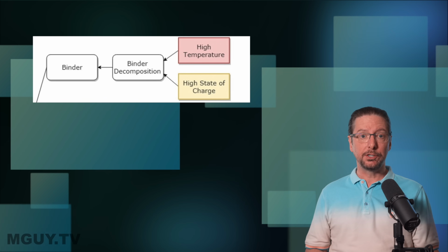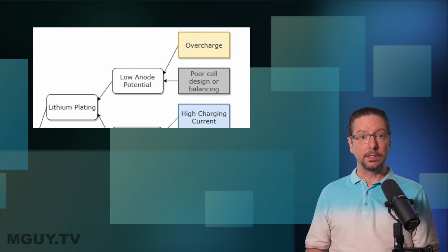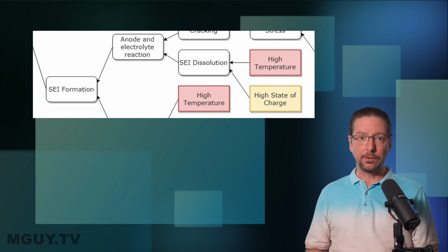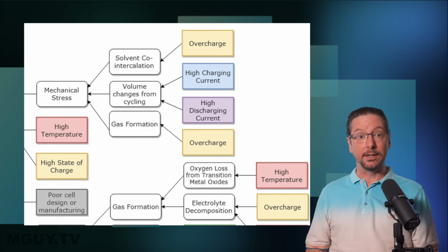But each of those has multiple ways in which it can degrade a battery. Overcharge, for example, can cause binder decomposition, corrosion of aluminium current collector, low anode potential, solid electrolyte interface dissolution, solvent intercalation, gas formation, and electrolyte decomposition. And they said EVs were simple.